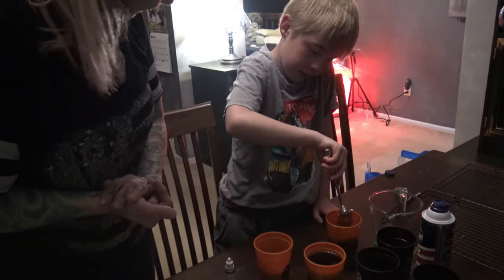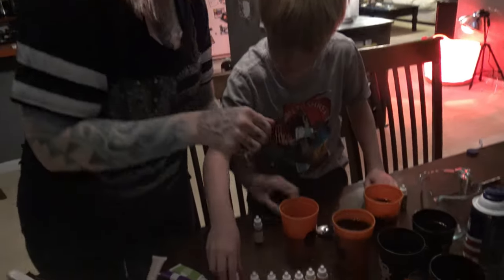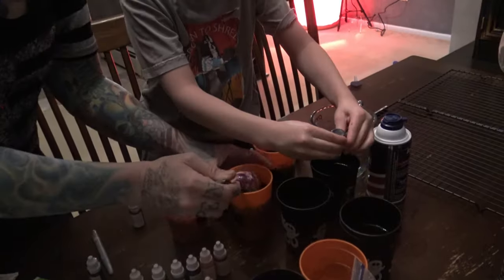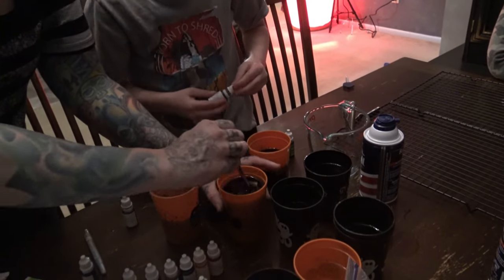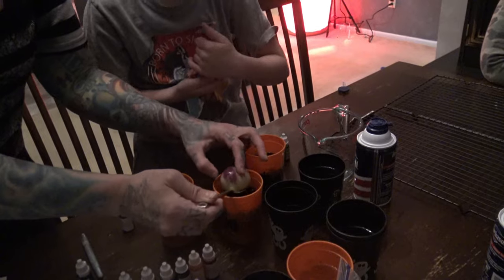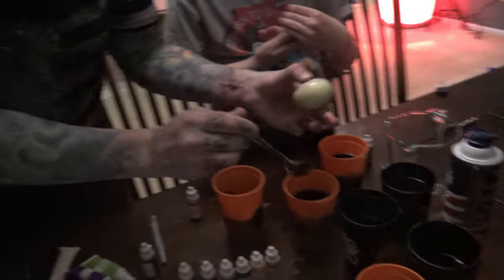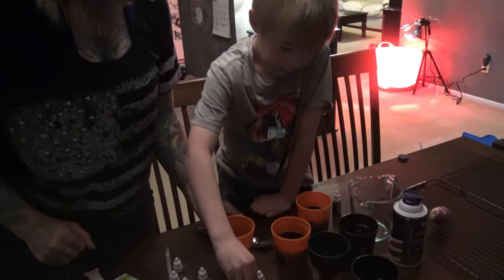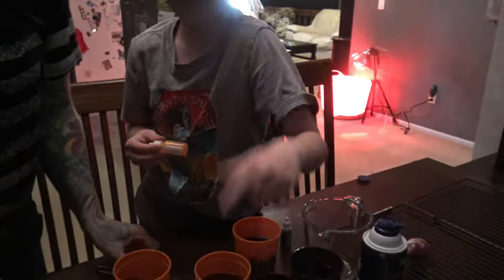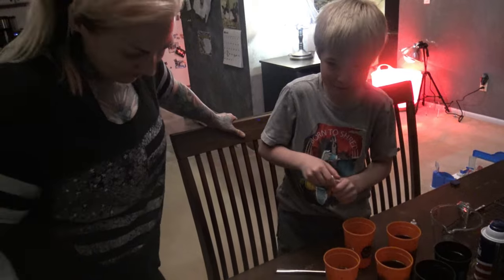Very good. You could probably pull the other egg out and look at it. Should we see if it's dark enough? Yes. Oh my heck, look. The purple and the green mixed together and it looks awesome. He accidentally put a drop in that, but that's okay because look how cool it looks. Dang, that's a really cool one. Dude, that's epic, Max. Epic.